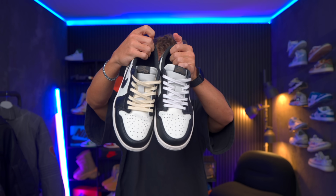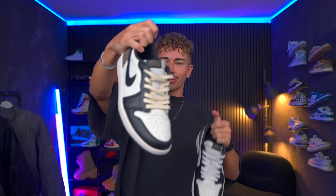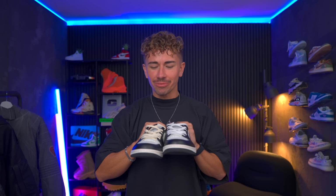I have still been deliberating on what laces I want to keep. I got the wax sail ones, which don't come with the shoes, and then I got the wax white ones. Which one should I keep? I really cannot figure it out. I don't know which one I like more. I'm kind of leaning towards sail, but I just kept them both in just to really think about it for a little bit.